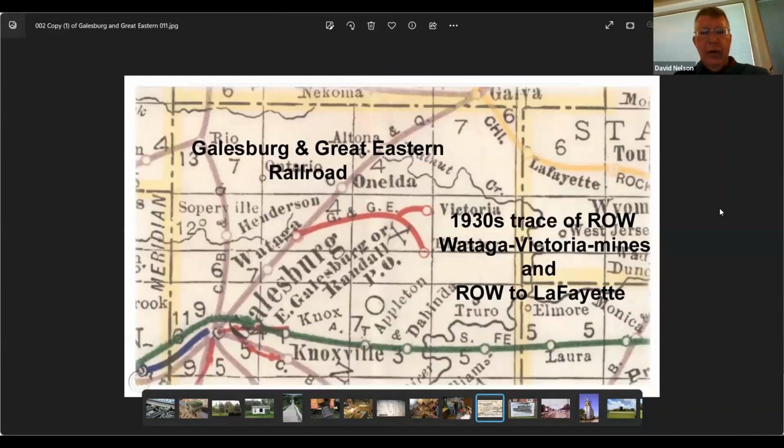west central Illinois. There's Galesburg, and you see a sort of purplish line coming towards Galesburg. That's the Chicago, Burlington, and Quincy main. I don't know if you can see my cursor. Yep. Moving.